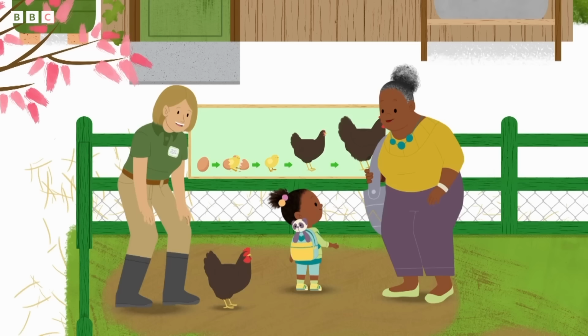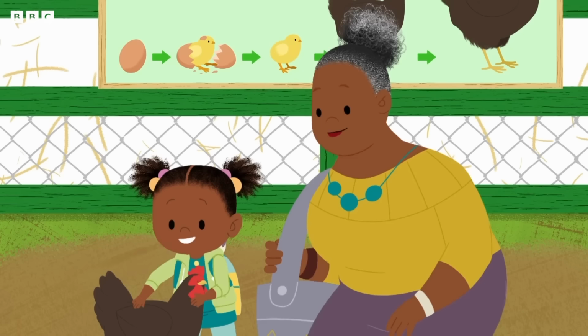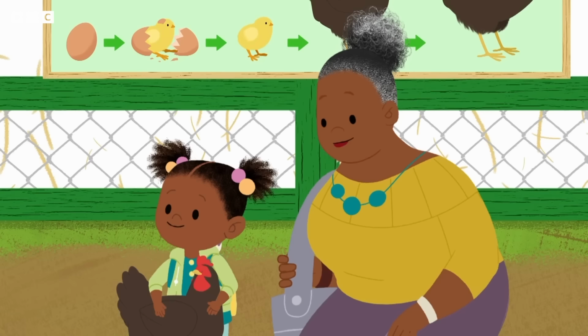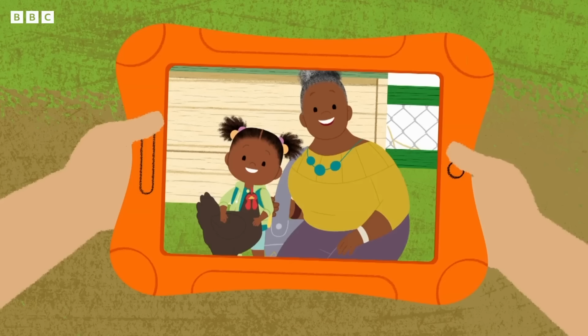You can give Melanie a little stroke if you like. Hello, Melanie. You're a grown-up chicken now. She's still really soft, Gran Gran. Would you like a new photo with Melanie? Yes, please! Yay!